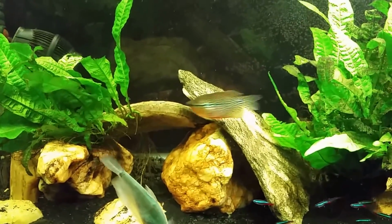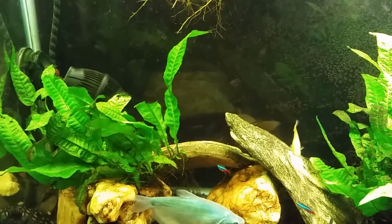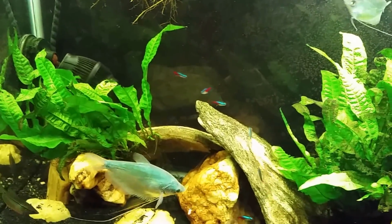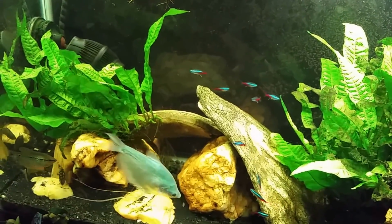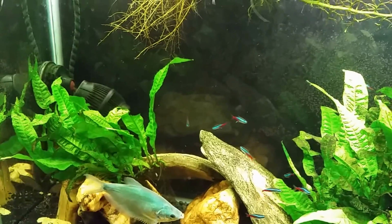Now I had 3 of them, but one of them just never did well. It kind of withered and eventually died, and I was left with the 2, and I got lucky and one turned out to be male and one is female. And the male is just starting to look gorgeous.